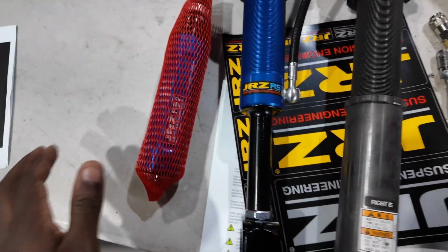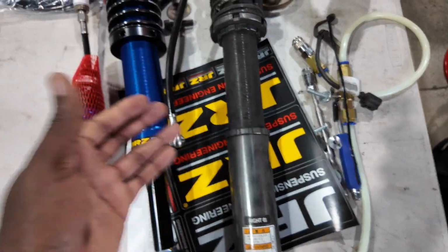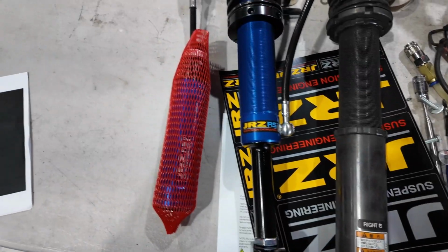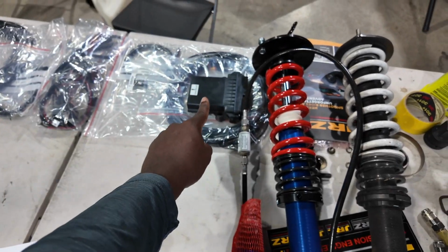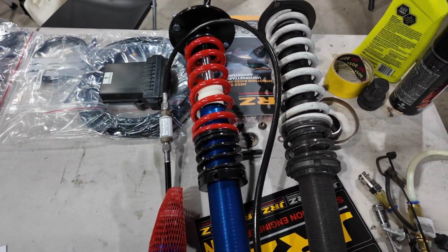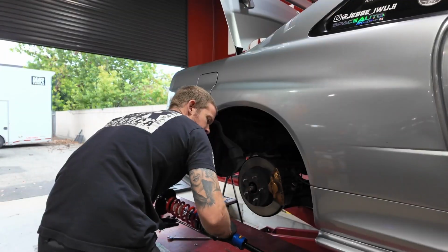You can adjust this in so many more ways. This one is basically a single adjustable coilover, whereas this is multi. There are so many different ways to do it. Manually, or through the app. You basically have an app that you can use on your phone, which talks to this, and then you adjust the suspension, the damping rates, all these different things, through your phone, which is kind of nice.